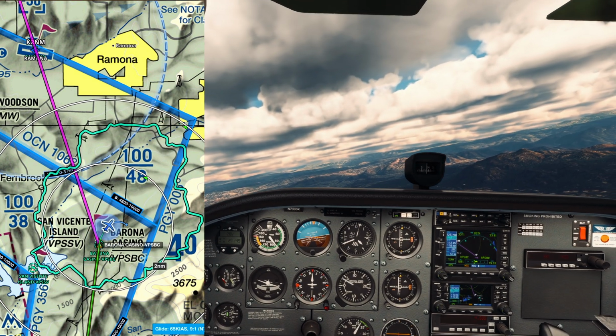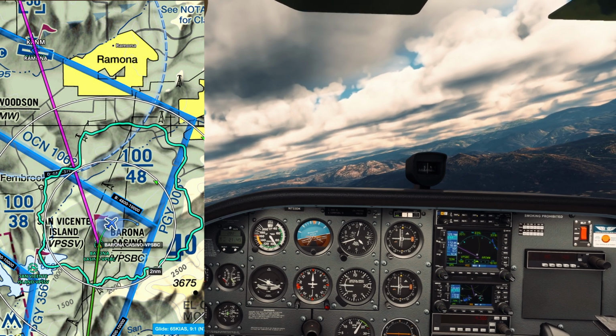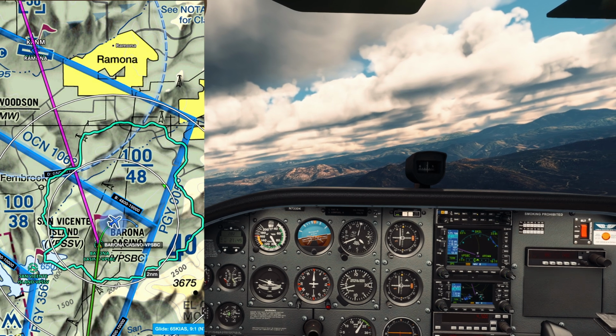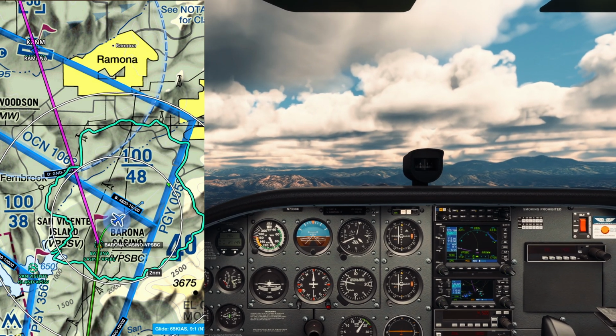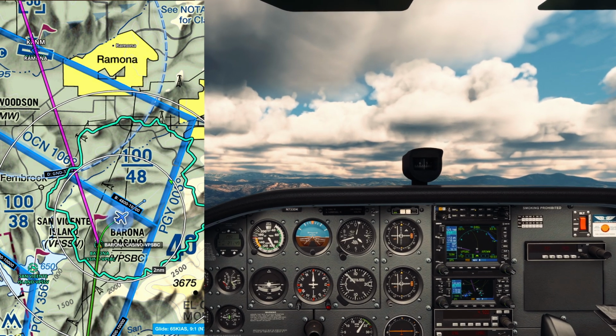707 Alpha. November 707 Alpha Delta, San Luis Tower, make straight out departure, wind 280 at 13, runway 29 are cleared for takeoff. 29 are cleared for takeoff, Bonanza 707 Alpha. Alright.